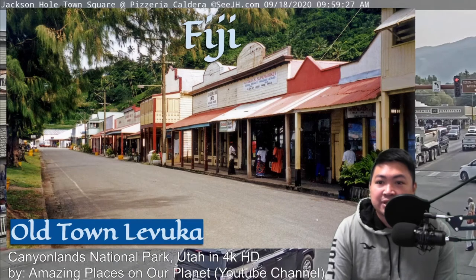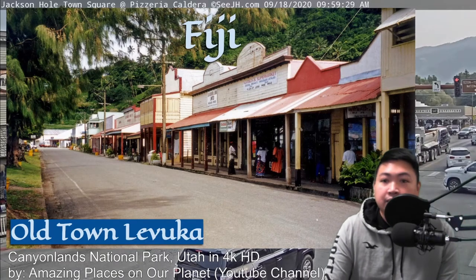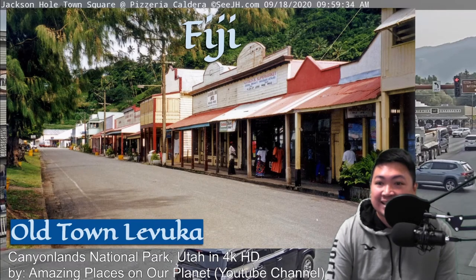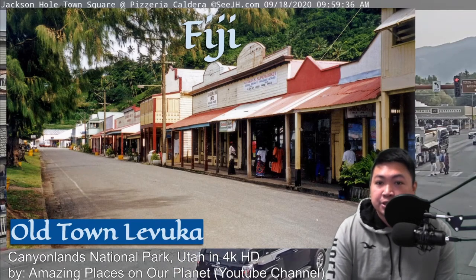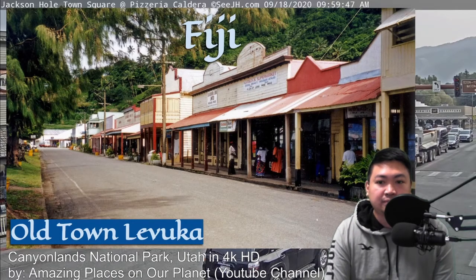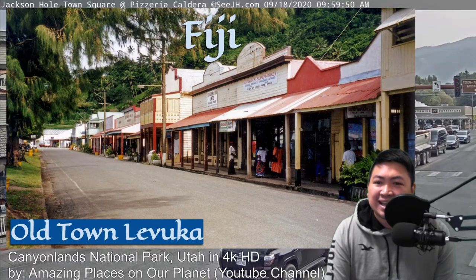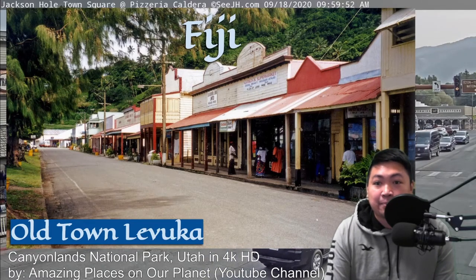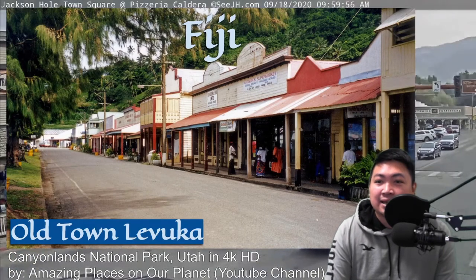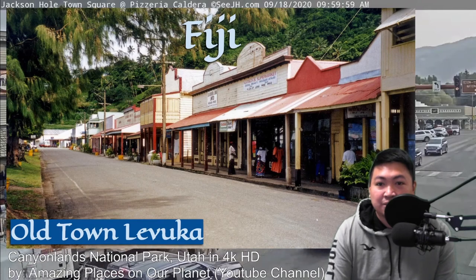The town was peacefully ceded to the British by the King of Fiji in 1874, and continued to be inhabited by indigenous people who outnumbered the Europeans. They influenced its development, with local building traditions being used throughout the town. So Levuka is a rare display of 19th century Pacific port settlements, and for this reason, it was listed as a UNESCO World Heritage Site in 2013.